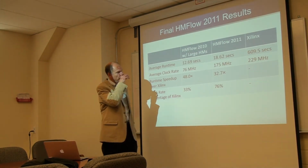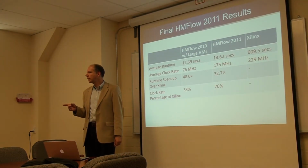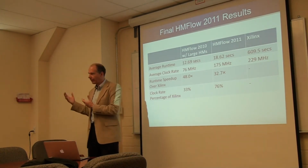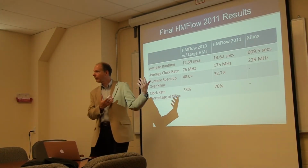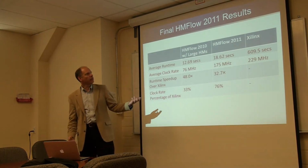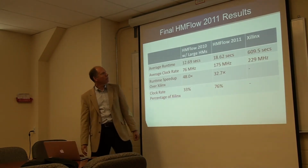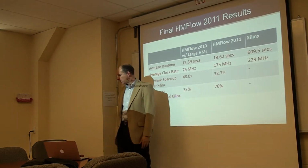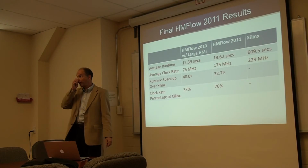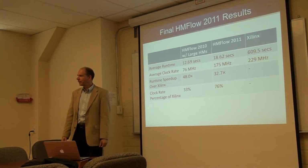Now, the one thing that's not included here is that XTL import is slow. So we're doing this all in XTL land, right? To generate a bit stream, we have to take the XTL that we generate from here and import it back into the flow so we can go through the bit stream generator. It turns out if we include the XTL import time, I guess I don't have that slide here, we're still faster, but it goes from 50x down to like 10 to 12x because the XTL import was never optimized, and Xilinx isn't that interested in improving it.